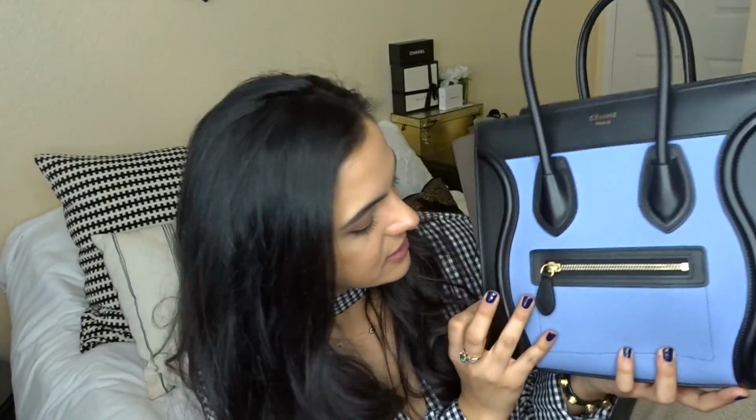It was basically brand new with tags. It has a little bit of nicks and scratches on it, but the price of this bag was pretty insane. I would highly recommend, if you are interested in Celine luggage totes, check out the pre-loved market. The quality of Celine bags is so amazing, so impeccable. I don't want to sound too repetitive in the video that I do make of this bag, so I'm going to save my thoughts on this bag for another day, another video, but I did want to show you guys my new baby.